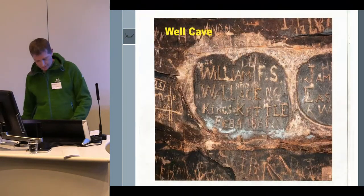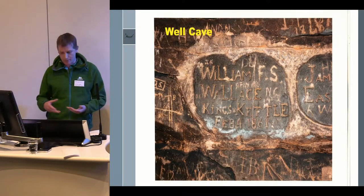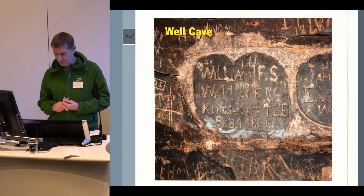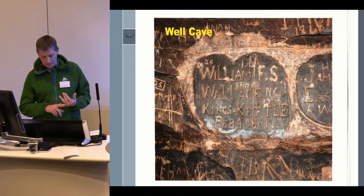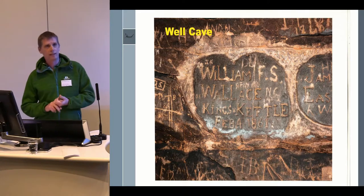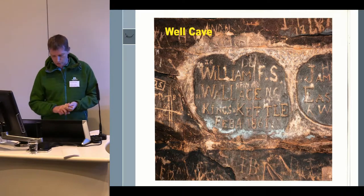And we have inscriptions left by some of the later inhabitants from when this became a very heavily industrialised coastline, from the 17th century onwards. We had glass making, coal mining, manufacturing, production of gas. All this took place in or around the caves.